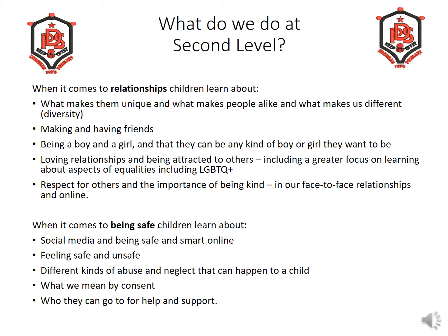Respect for others and the importance of being kind, not only in our face-to-face relationships, but there'll be a greater focus on how to be kind online, because we know children at this age are accessing social media, so that has to be looked at and talked about as well.